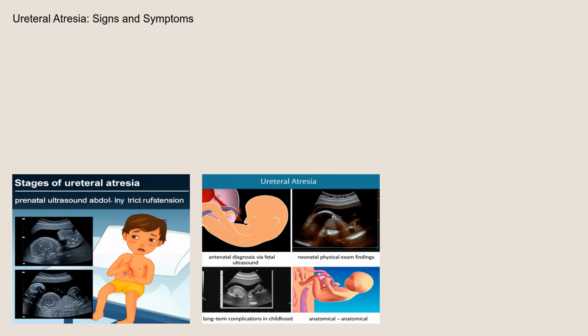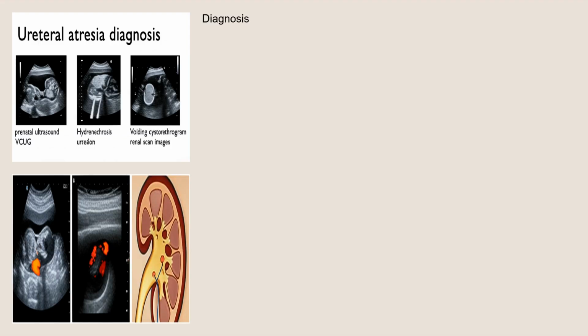The signs and symptoms of ureteral atresia can vary depending on the severity of the blockage and the extent of kidney damage. In severe cases, it may be detected prenatally during routine ultrasound scans as hydronephrosis. After birth, infants may present with abdominal distension, urinary tract infections, failure to thrive, lethargy, or even complete absence of urine output. In some milder cases, the condition might not be apparent until later in childhood, when symptoms like recurrent UTIs or hypertension develop.